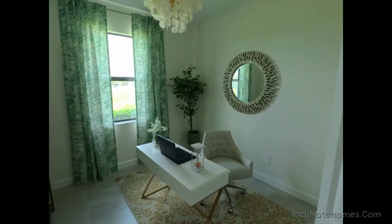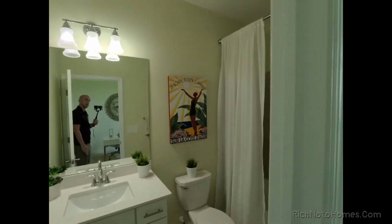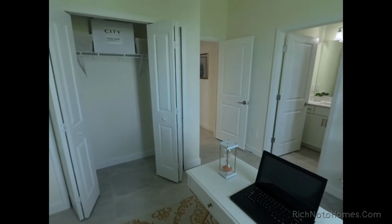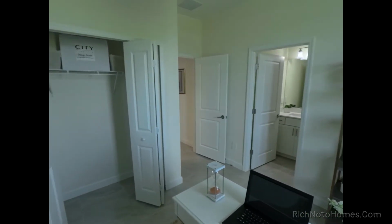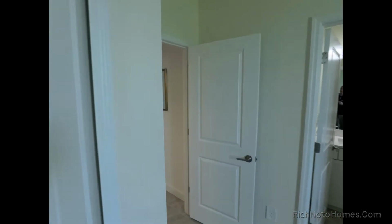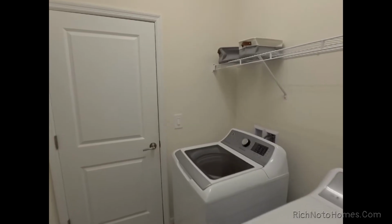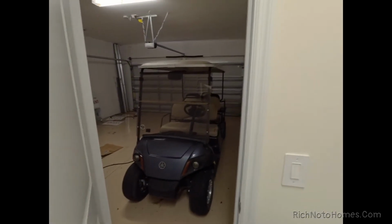What do we have here? We got a bedroom, with its own attached bath. Very nice. So call it what you will, an ensuite or a second master bedroom. Some builders call a master bedroom even if it has 1 sink. I know sometimes people think it has to have 2 sinks, but it doesn't. And here's a laundry room. What's this going to be? The garage, maybe? Yes, it is, the garage, and it's pretty busy in there.